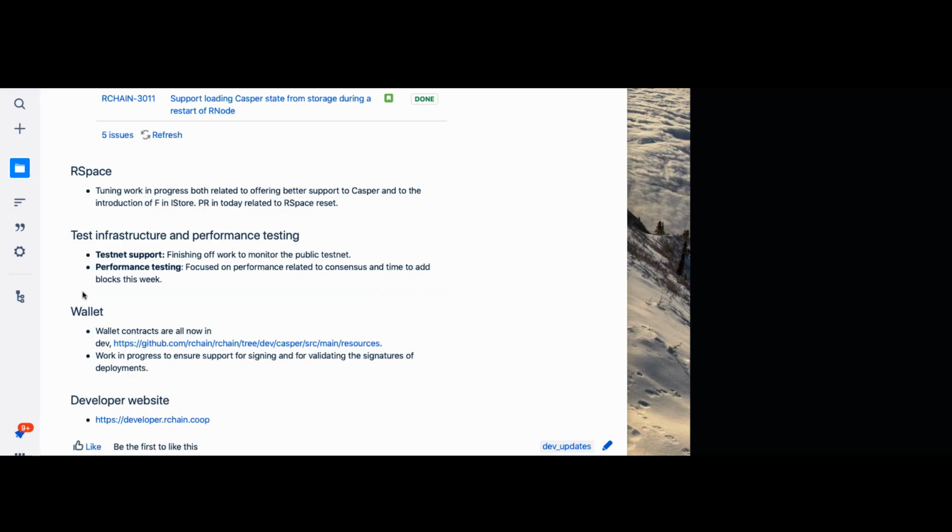If you're interested, the wallet contracts are now all in dev, and some of them were released as part of Node 8.6. All of them will be released in the release of Node 0.9, but you're welcome to visit GitHub and see all of those contracts in place.